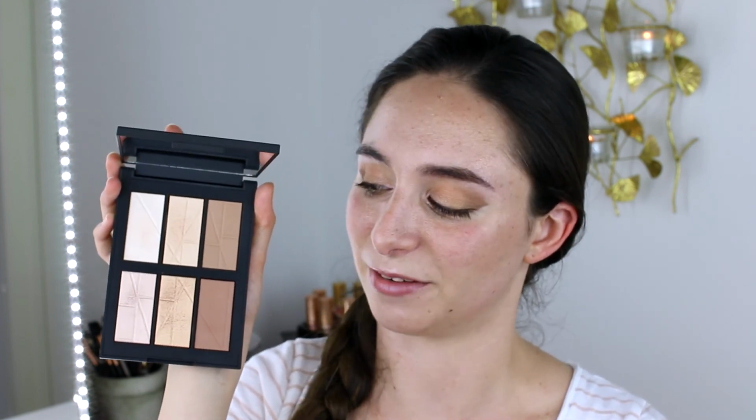Overall, I'm really impressed with this palette, and I do think it's an excellent deal at $59. If you have been eyeing it, then I would highly suggest that you check it out. Even if you already have the older NARS Laguna, I think you'll be really pleasantly surprised by this particular palette.